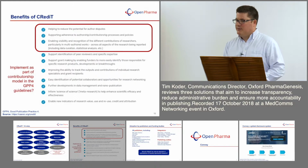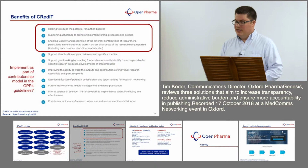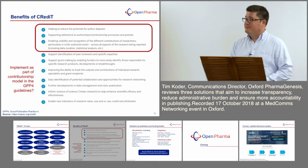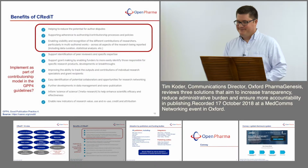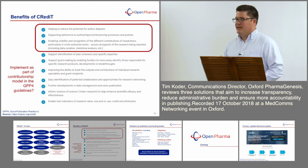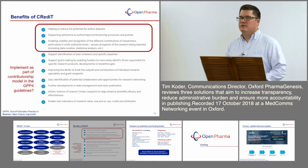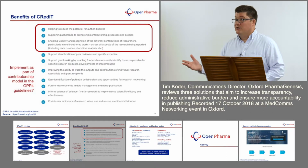Could it be implemented as a practical tool to support our contributorship model in the next update to the GPP guidelines? Perhaps it may appear in author contracts. We'll have to see. Finally, and important for the future, it gives visibility, recognition and transparency responsibility to those who are not authors. With many people contributing to clinical trials, this is especially relevant in pharma, and in particular for medical publications professionals.